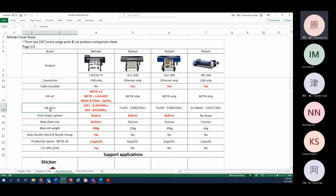Ink price: Mimaki ink price is not significantly different, but there is some difference compared to our competitors. We support 2 different ink types, SS21 and BS4. SS21 is known as our premium ink, with durability close to 2 to 3 years with laminate, or at least 1 year without laminate. Also, we prove that up to 50 laundry washes, the color won't fade from T-shirts when you use SS21 ink.